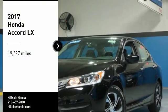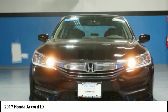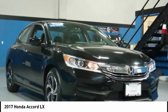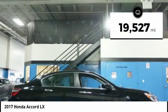Looking for the right vehicle? Check out the 2017 Accord. Ingeniously simple, yet overflowing with luxury and technological creativity. All that and more in the Accord. This vehicle has less than 20,000 miles.